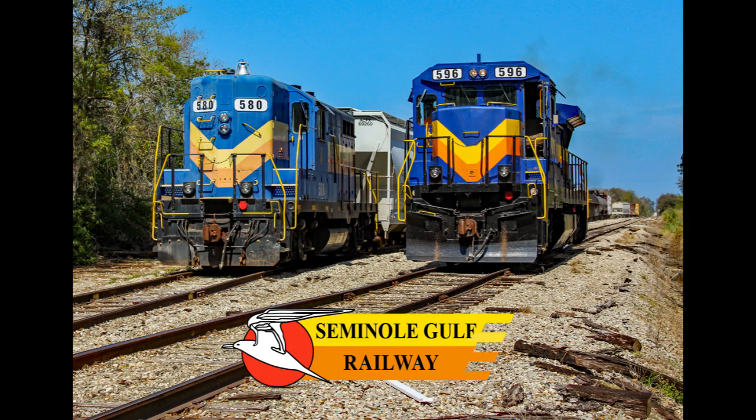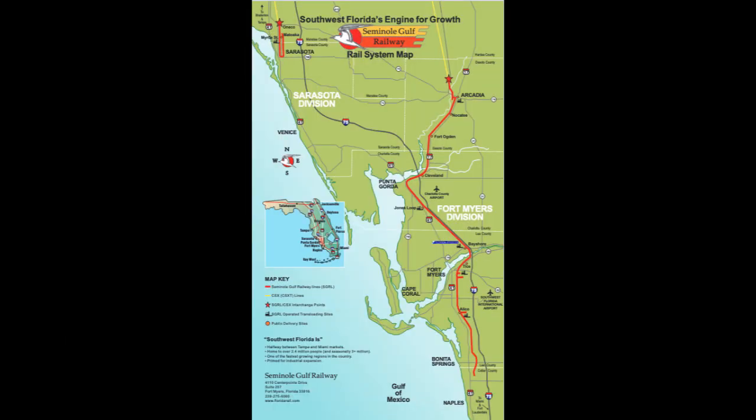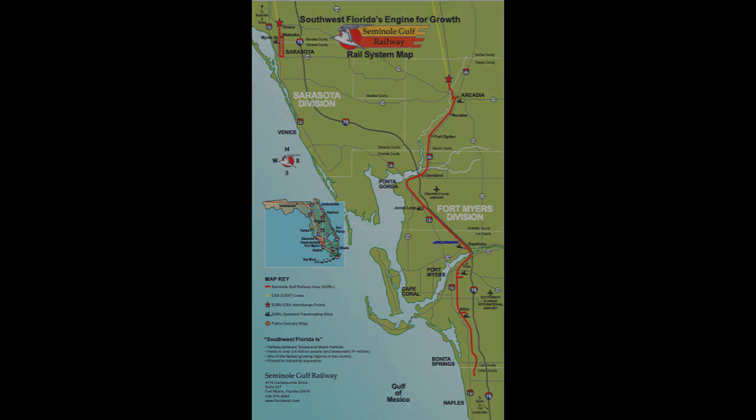This time we visit the Seminole Gulf Railway's Sarasota Division. The Seminole Gulf began operations in 1987 on two separate former CSX lines. The southern ends of both these lines have been abandoned in pieces to their current ends after the Seminole Gulf takeover. These were former Atlantic Coast Line and Seaboard Coast Line routes that ran to Venice and Naples, Florida.